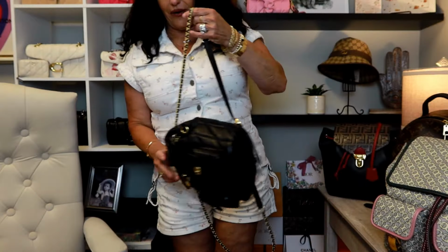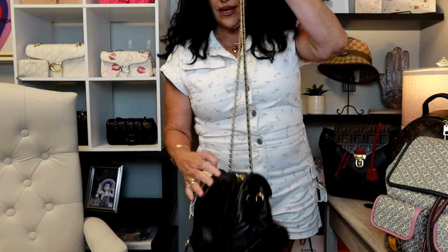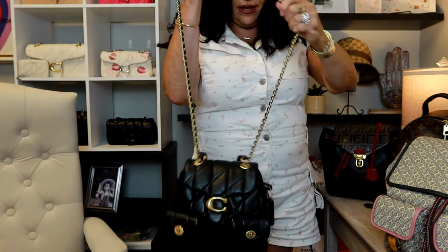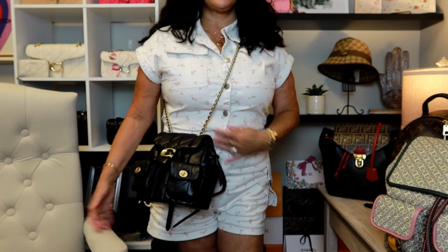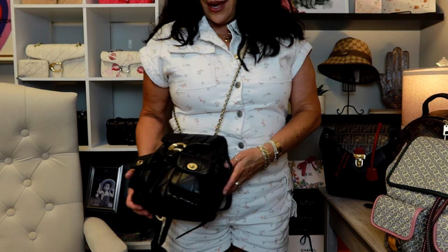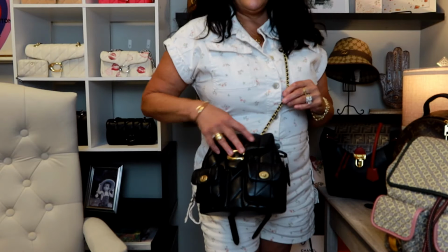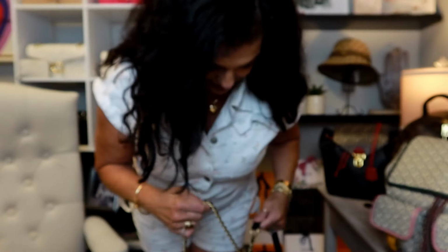I would probably carry it as a crossbody. Now I do have these straps adjusted for me. So here it is as a crossbody. So probably I would wear it like this. I think it's really cute as a crossbody, and I have already worn it like this, and it's super, super comfortable as a crossbody. Just so versatile and nice, and I enjoy using it that way. I really enjoy using it as a crossbody.